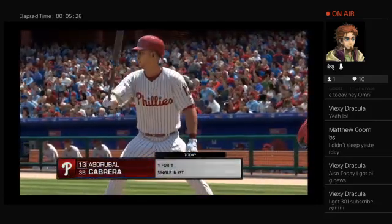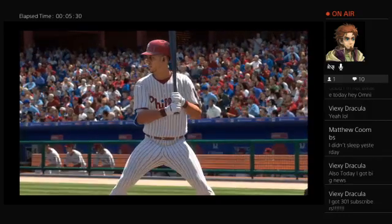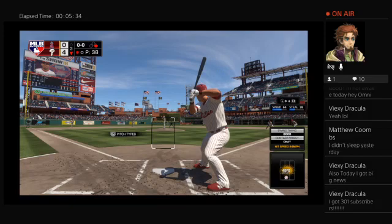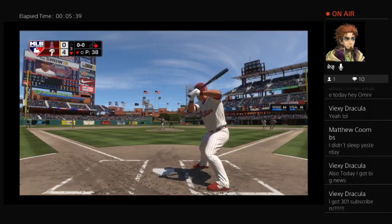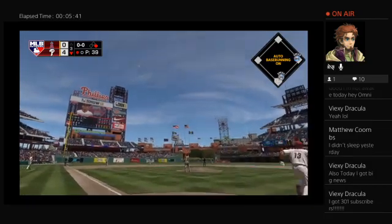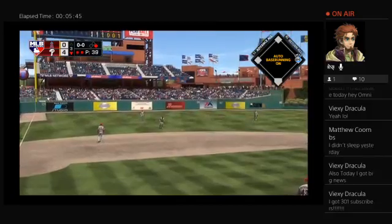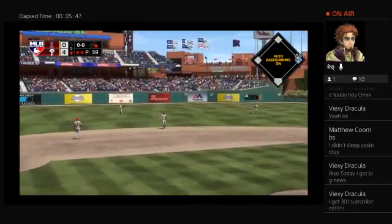Stepping in. Cabrera. He reached on a single in his first trip. Here comes the first pitch. He pops it up. Simmons has a play. He hauls it in without any trouble, and there are two away.